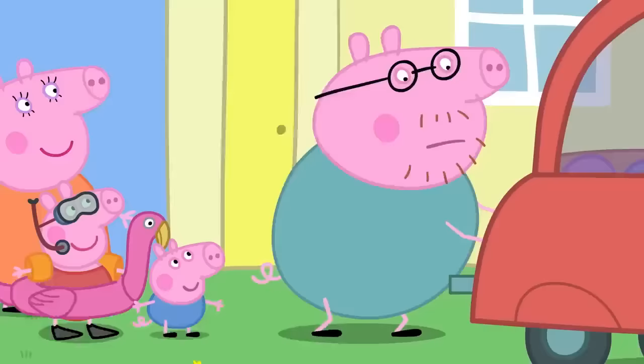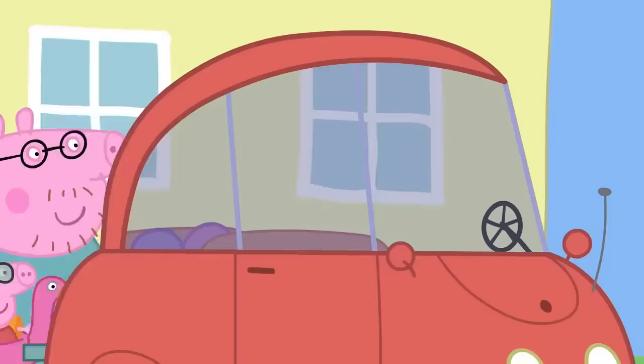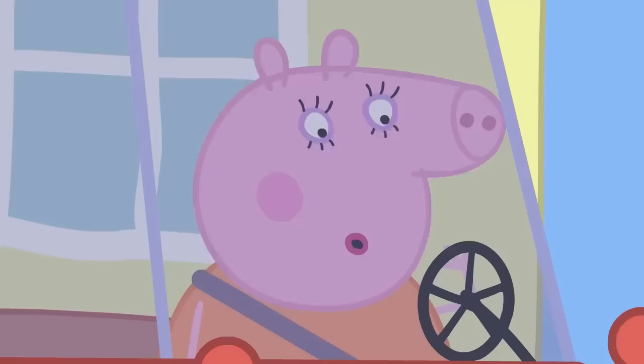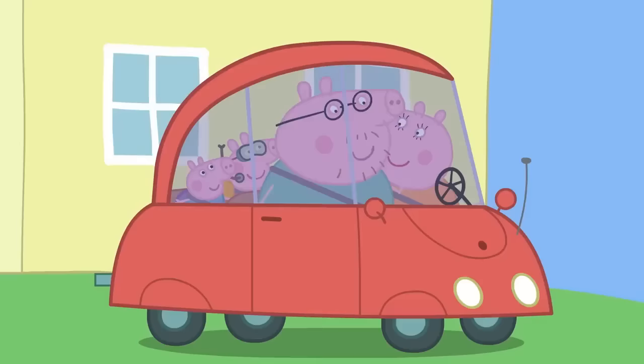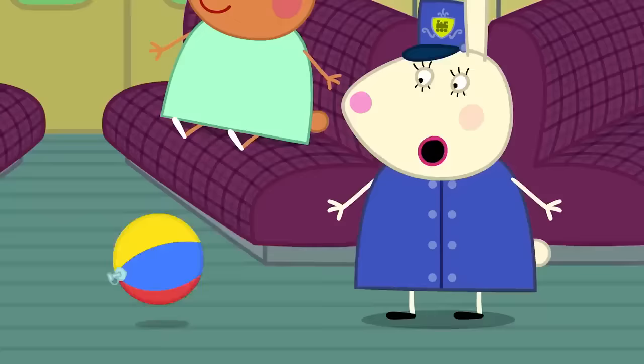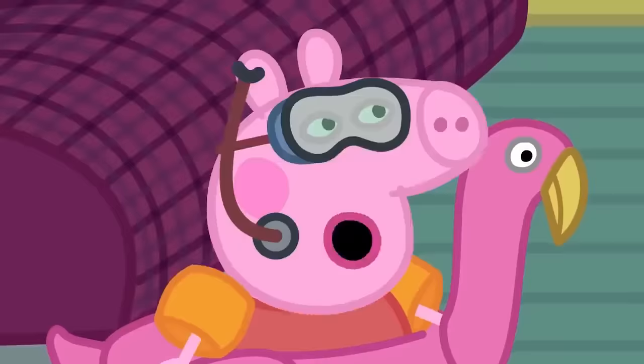Who's ready for an adventure to the seaside? Hooray! Yay! Peppa and her family are going out for the day. Oh dear, I think I forgot to put petrol in the car. Never mind. Let's take the train to the beach. Hooray! Peppa and her family are catching a train to the seaside. Tickets, please. We're going to the seaside. And Mummy didn't put petrol in the car.